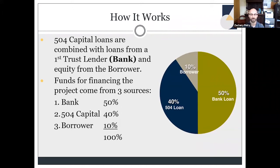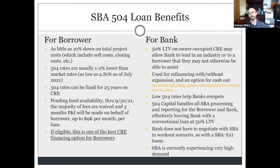Okay. Can we go back to the last slide, please? Thank you. All right, so the second bullet for the benefits to the banks. As I mentioned before, it's been heavily used the past year for refinancing, and that can be with or without expansion.